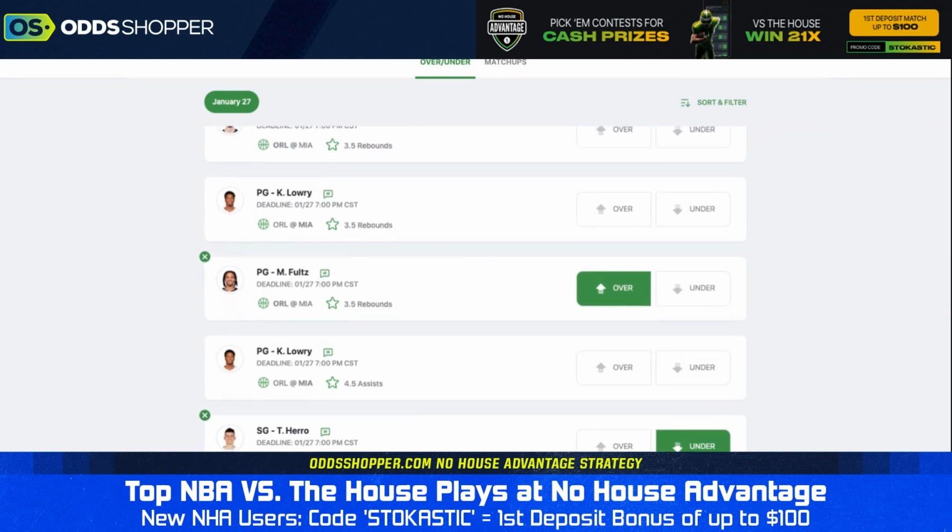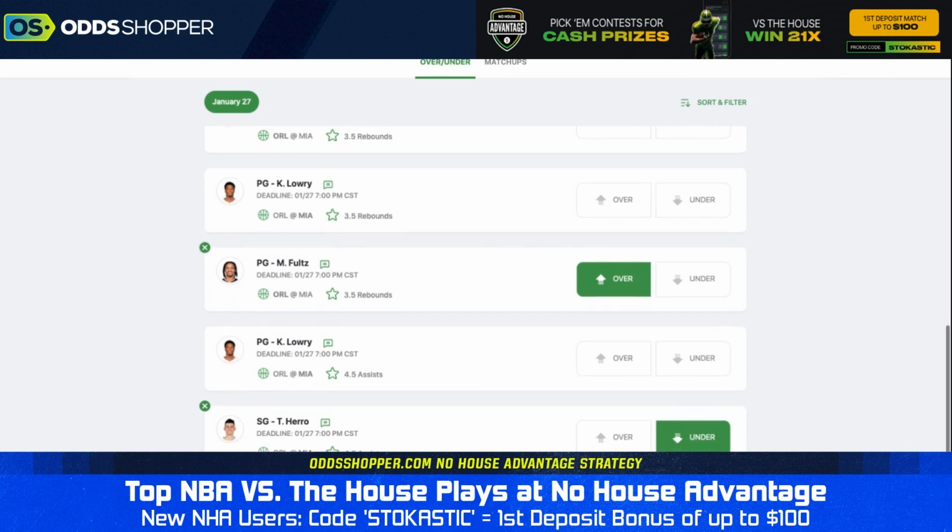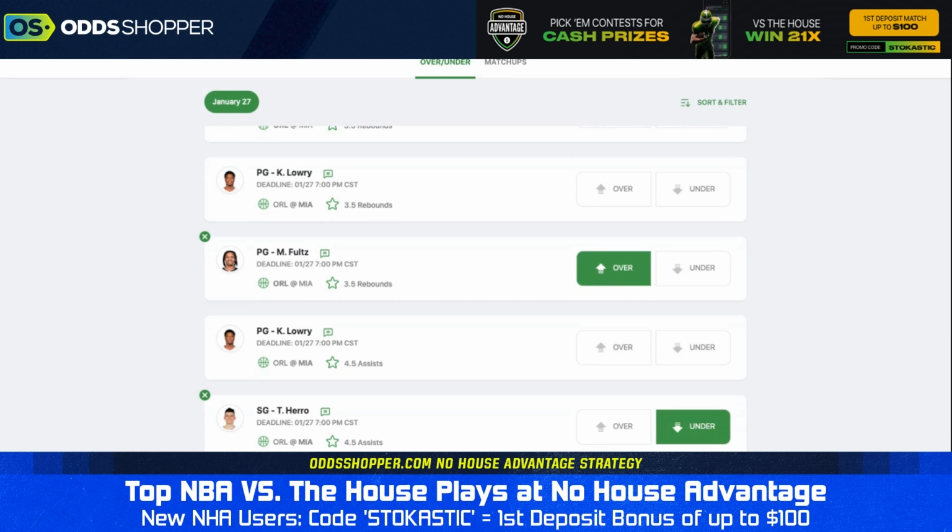Over in 3 of his last 5 games in this, and even going back, good picture. Fultz is just a good rebounding guard. When you're looking at these props, I always like to see if you get a 3.5 prop, does this guy sometimes pop for 7 or 8 rebounds? And that's exactly what Fultz does sometimes. He's not someone who, maybe he'll get you 4, but most nights he's going to get 2 or 3. Fultz will definitely pop. He's a pretty good rebounder.